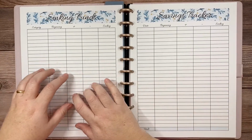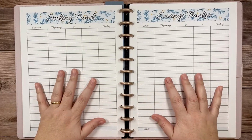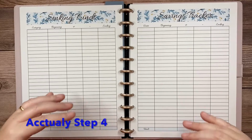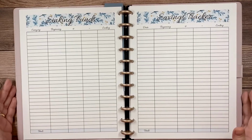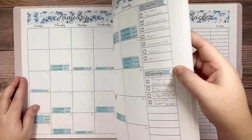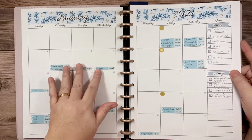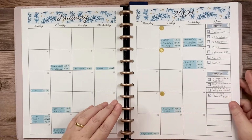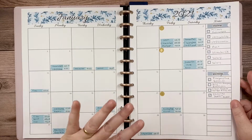I'm going to be setting up my sinking funds and my savings tracker. And this is kind of like step 3 in my budgeting process throughout the month. What I normally do, and I'll review just a little bit, step 1 is setting up the monthly view and laying down when my paydays are, where my bills come out. That way I know what paycheck pays what bill. So that's step 1 for me.